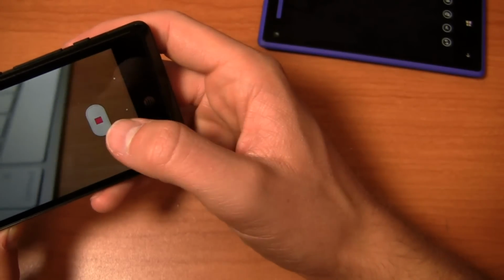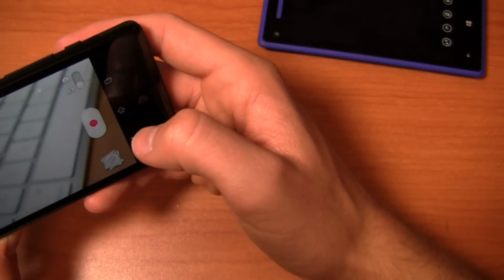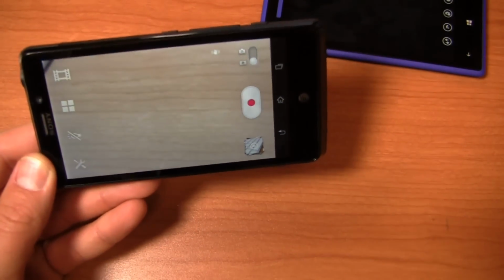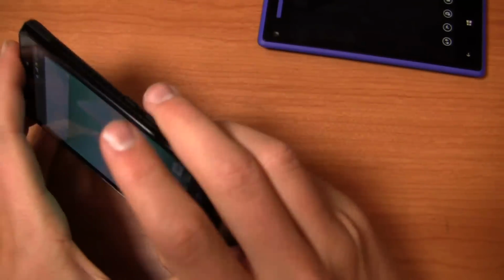Flip over here, for example, and I've got this, and that's great. But I don't have the ability to take still pictures, and that's kind of frustrating. So again, keeping in mind this is $100, a fantastic camera all around, but that said, they still need some of those image features that some of the other devices have.